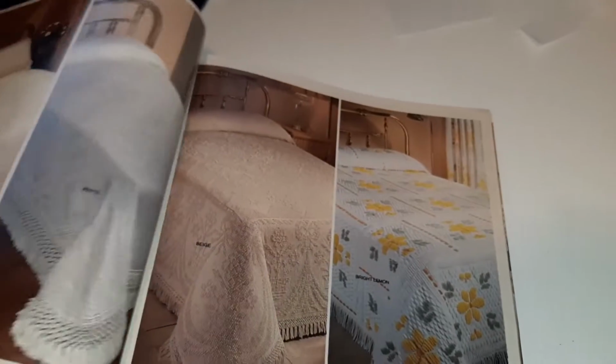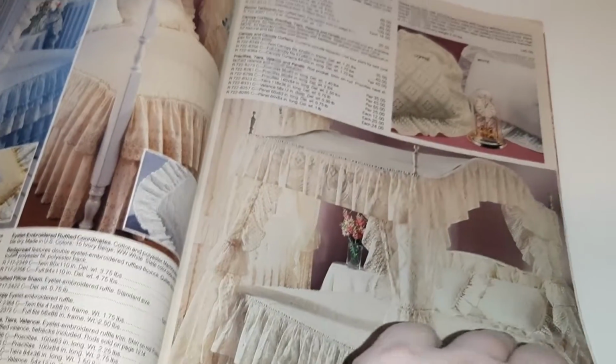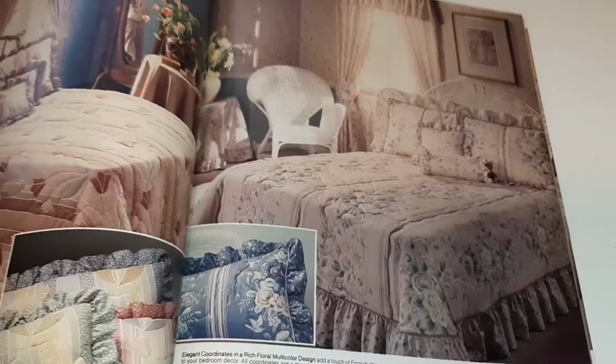That's it. That is it. The rest of these beds are like frilly, florally nightmares.